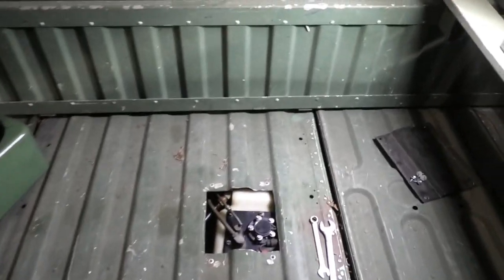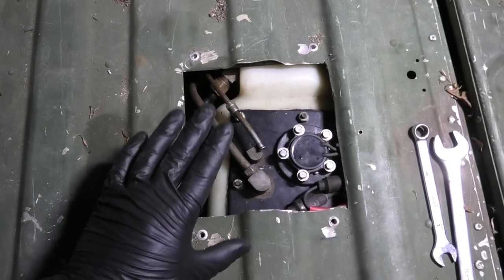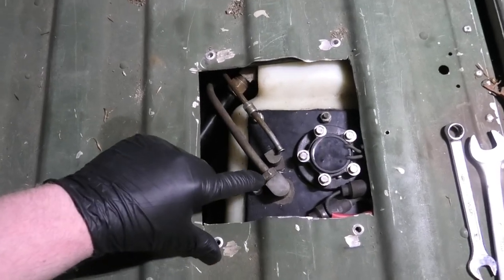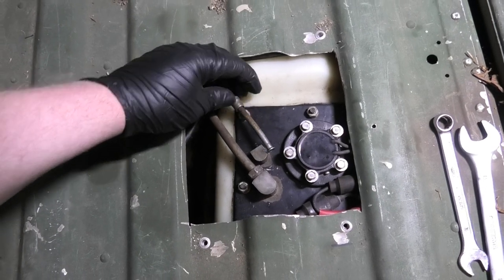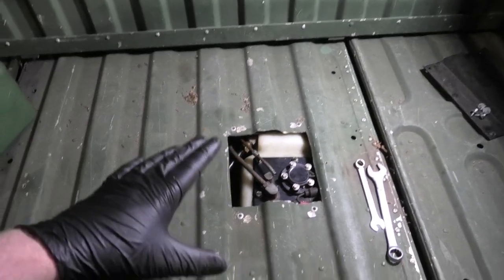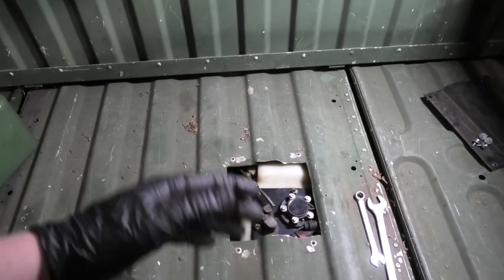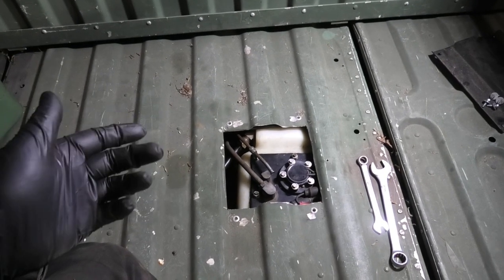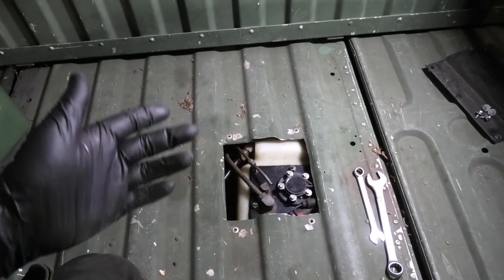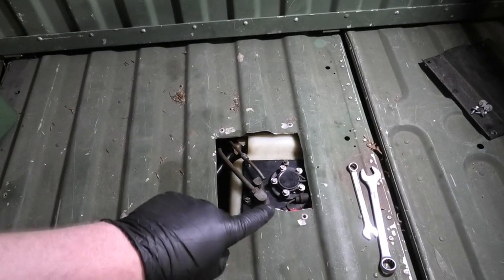So back up here on the top of the fuel tank, we have, just like most of the diesels, two lines. This one that I've already connected is the feed line, and this one is the return line. On diesel engines, you're not using all of the fuel for combustion. Some of it is being used to lubricate and to cool some of the components like the fuel pump and the injectors. So a lot of the diesel is being circled through those components and then running right back into the tank.